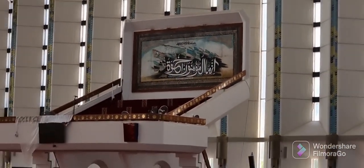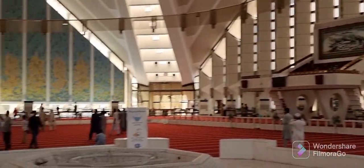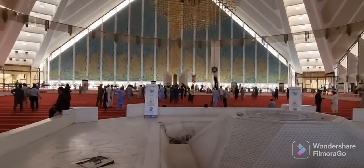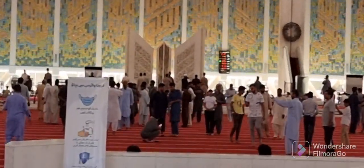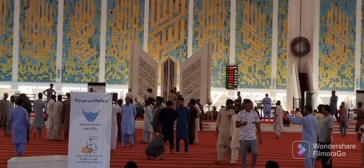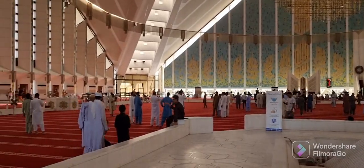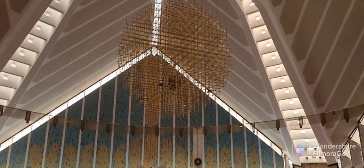The interior of the main tent-shaped hall is covered in white marble and decorated with calligraphy by the famous Pakistani artist Sadikin. The Qibla wall is covered with blue and white calligraphic tiles designed by Turkish artist Mengü Ertuğrul. The interior of the mosque uses Turkish and Pakistani inspired decorations. While I was in the main hall, azan happened. Let's listen to the azan.